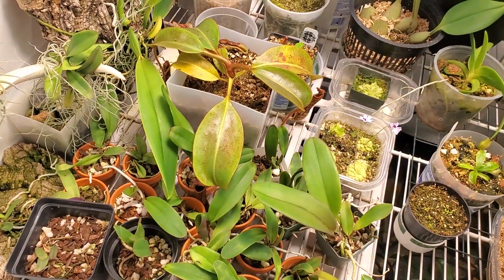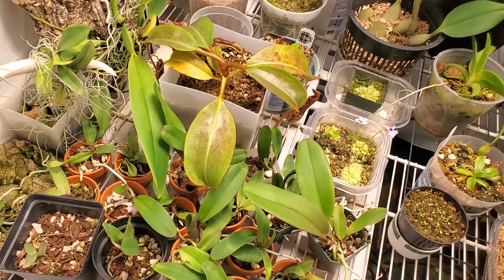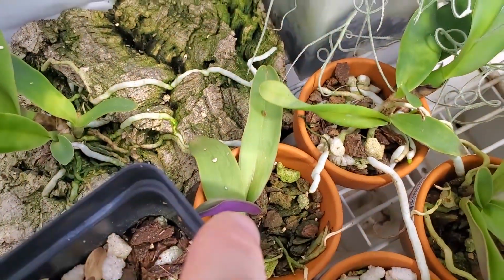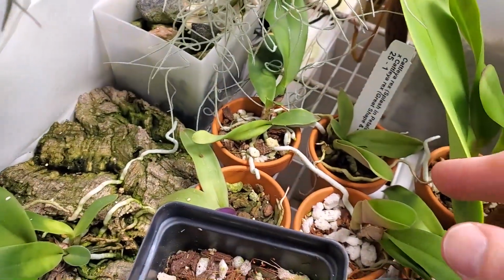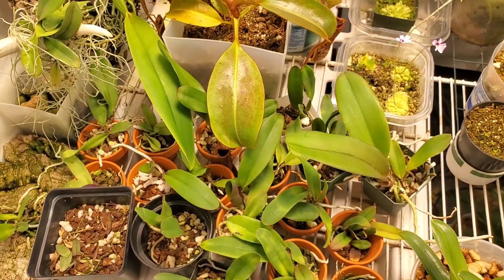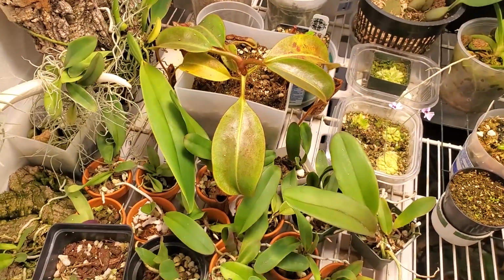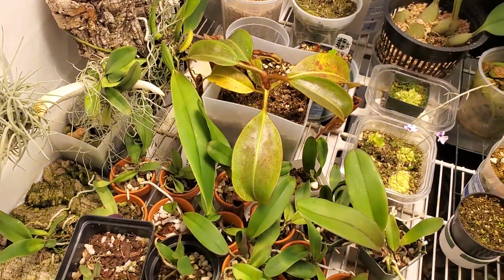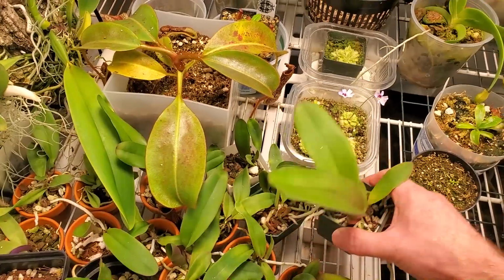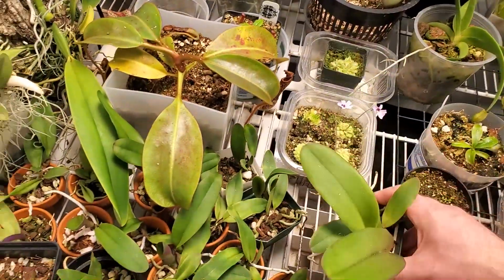On the one hand, it's good because I'm trying to breed stronger plants, so if a plant doesn't survive a little bit of neglect, for example, this one doesn't look so hot, I don't want to breed with it. I want to breed with things that can survive my level of care, which I feel is a step in the right direction towards being easier to grow. But I'm really encouraged about the thickness and the size of this guy here. See that purple on the back of the leaf there.